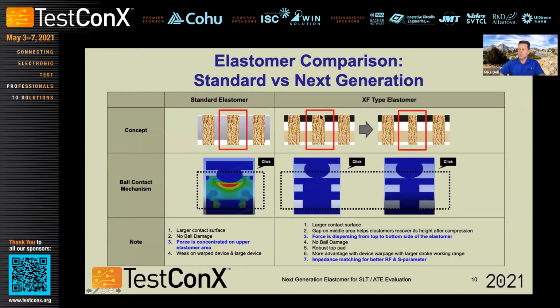When we move to our newer types, we've created the air pocket, which is going to allow this expansion to happen internal to the elastomer in a controlled way, preventing the micro tearing and minimizing the contamination. So we've got 3 videos our R&D team put together here. So I'll play these for you.